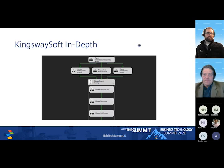So if you're not familiar with KingswaySoft, it is just built on top of SQL Server Integration Services. That's an out-of-the-box offering that's included with SQL Server. And it just adds some additional components and actions and a connection manager to connect to Dynamics. So again, it's going to look familiar. You've got your different steps. SSIS calls these control flows, just different steps that your integration package will go through.